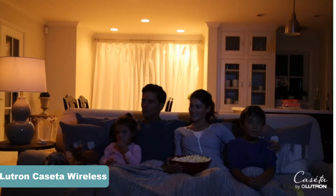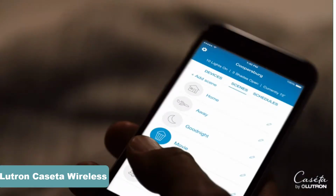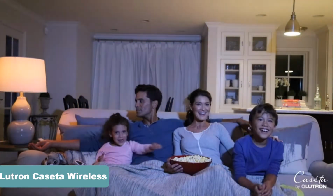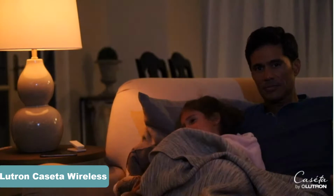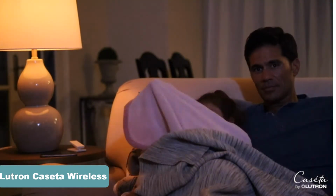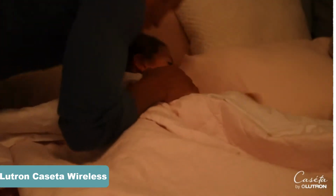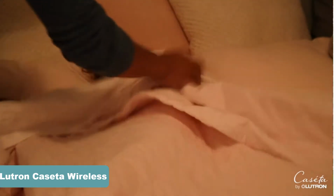Another advantage is the small remote that can control the lights when at home. Control is also available through Amazon Alexa and Apple HomeKit. HomeKit support allows users to control the lights on the Apple Watch or iOS device by just asking the virtual assistant Siri.